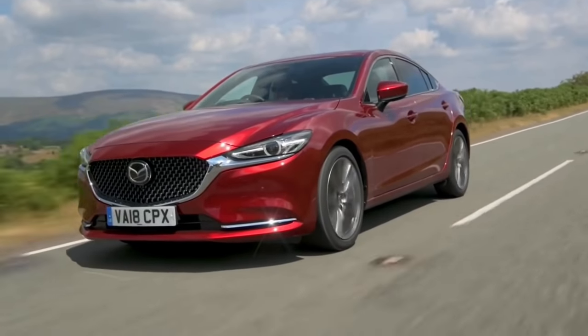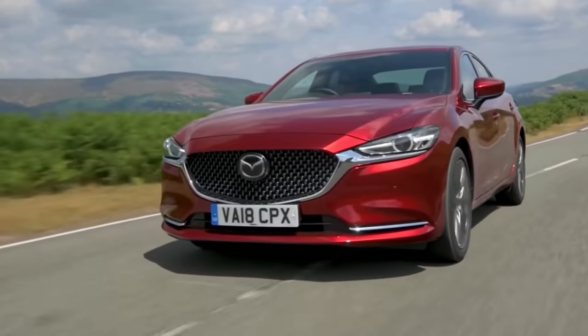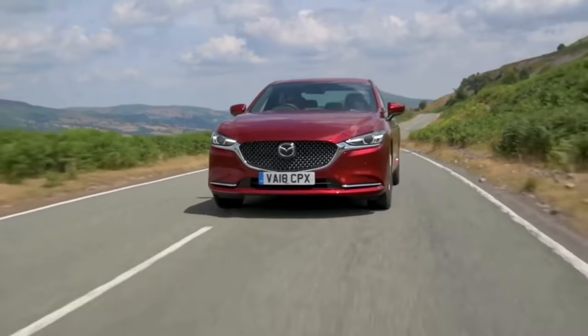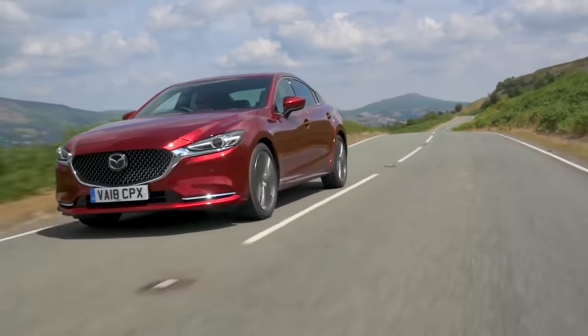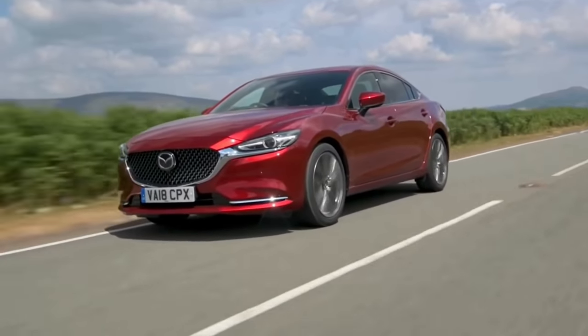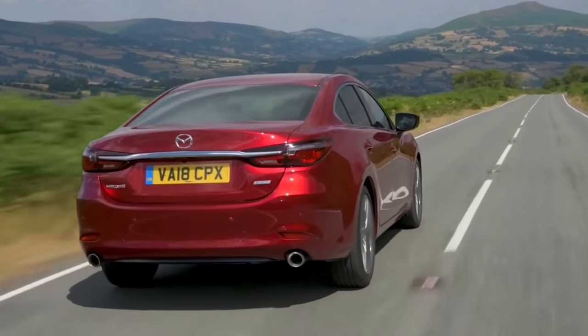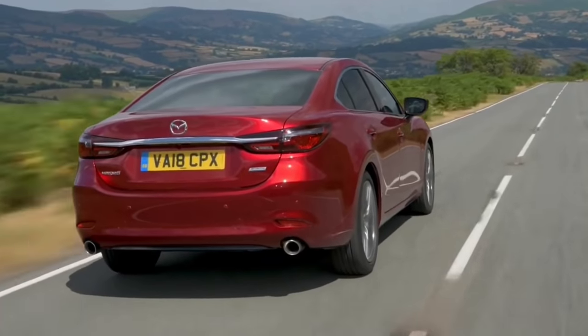Safety and driver assistance features include standard forward collision warning and automated emergency braking. Standard blind spot monitoring and rear cross traffic alert. Available lane departure warning and lane keeping assist. Mazda 6 earned a 5-star safety rating.